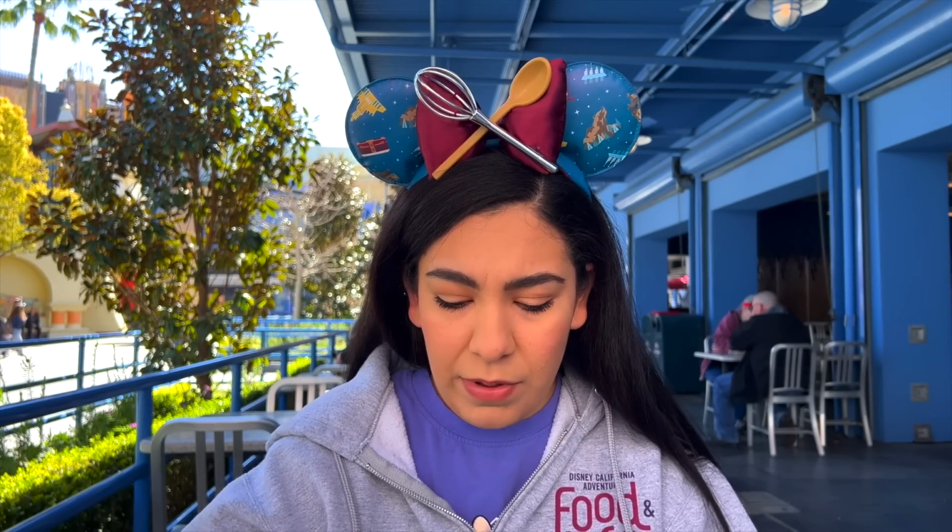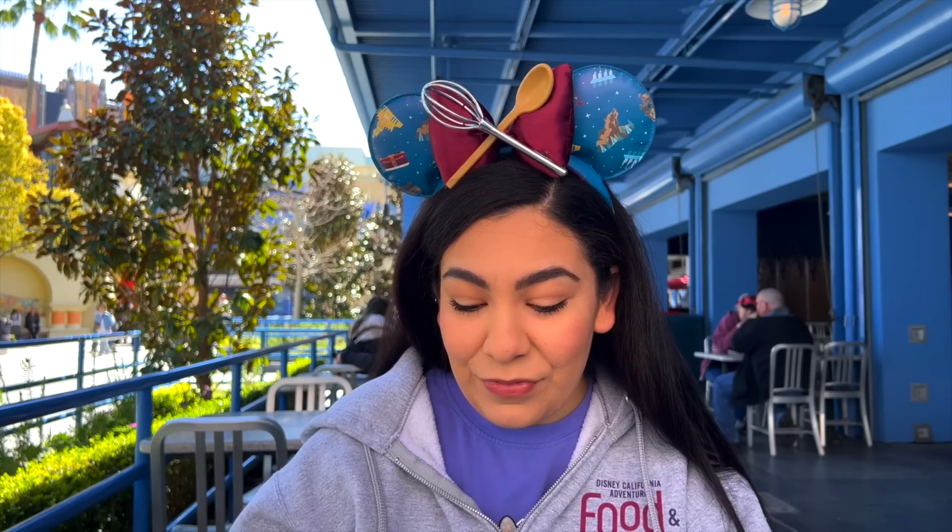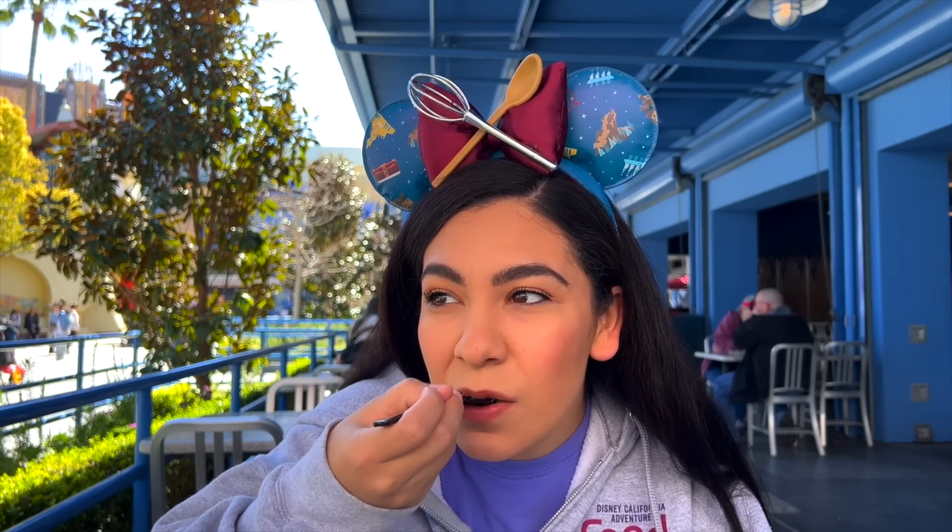Let me go ahead and give the mac salad a try. That's always my favorite thing with Hawaiian food. So here we go. That's really nice and creamy. Almost a little bit too much mayonnaise. But overall, I think the winner for me in this dish is the mac salad.